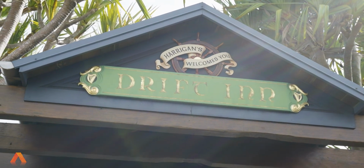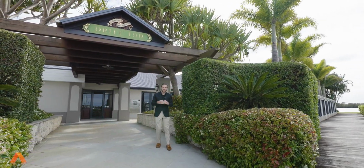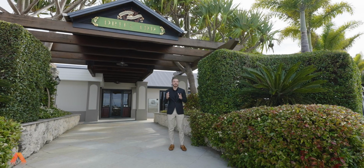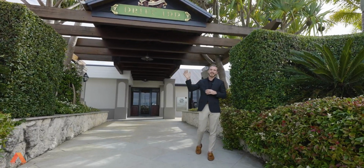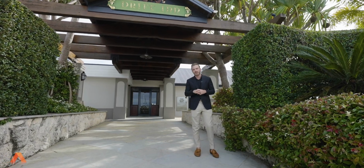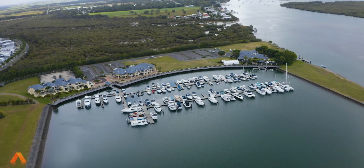So we're standing here at the moment outside the Harrigan's Drift Inn, which is the local community pub here, and it's within walking distance of all of the houses. There's some fantastic food behind me, as well as events all year round, from weddings to car shows and even the red hot summer tour getting ready behind me as we speak. Go have a look at this one and it's definitely worth checking out.